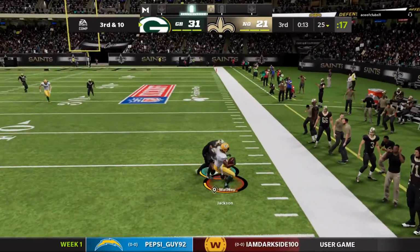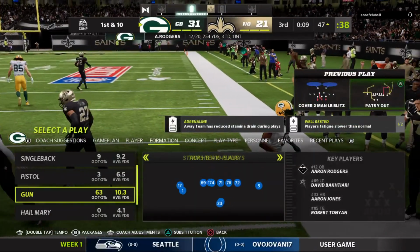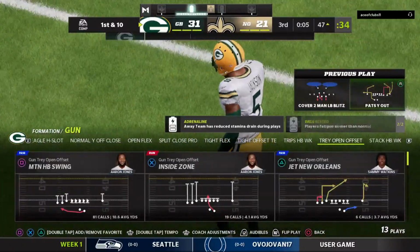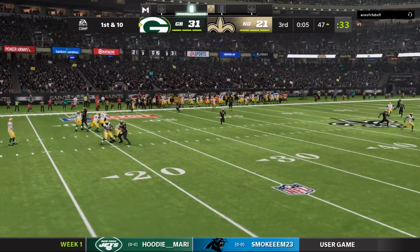He gets it complete to Jackson. And he'll be taken down, but not before they work it across midfield. Deshaun Jackson, a 28-yard gain. 1st down, Packers.